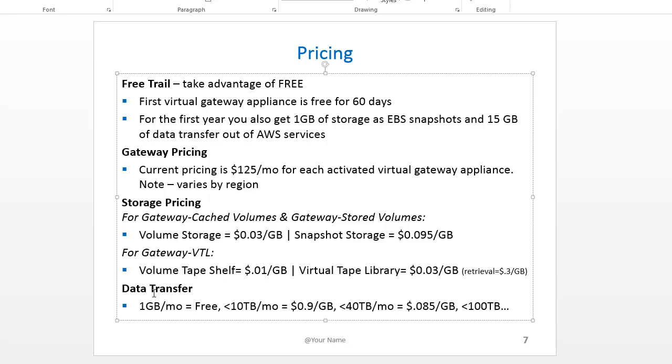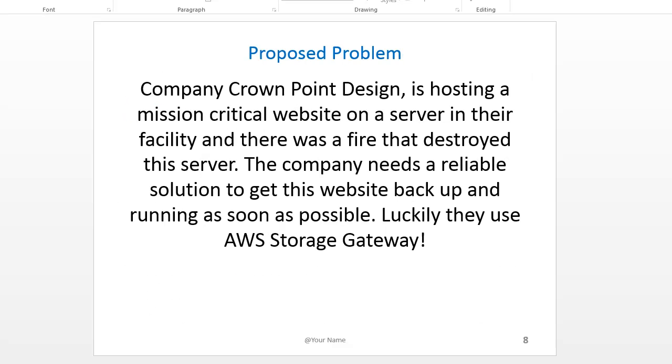And then you want to consider the cost for data transfer. What does it cost if I actually need to pull that data back down to my facility and essentially use the actual service that you were backing up? So you're going to have per-gig transfer fees. And if you've got terabytes and terabytes of data, it's certainly something you want to understand, what your costs are going to be like.